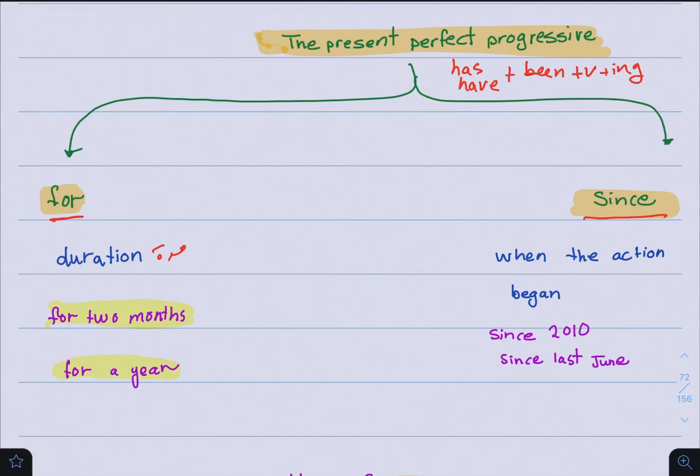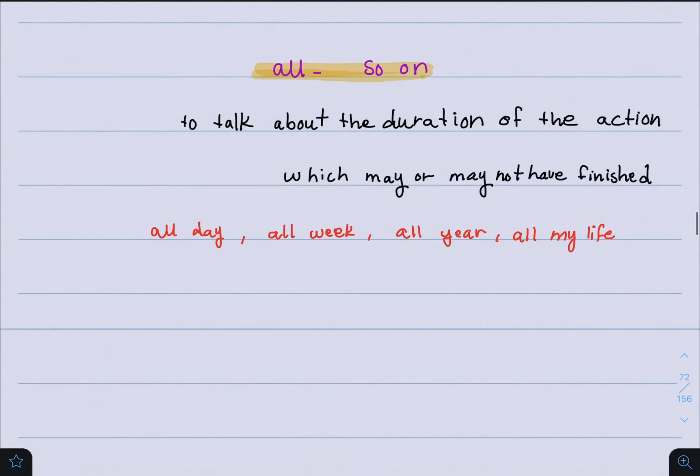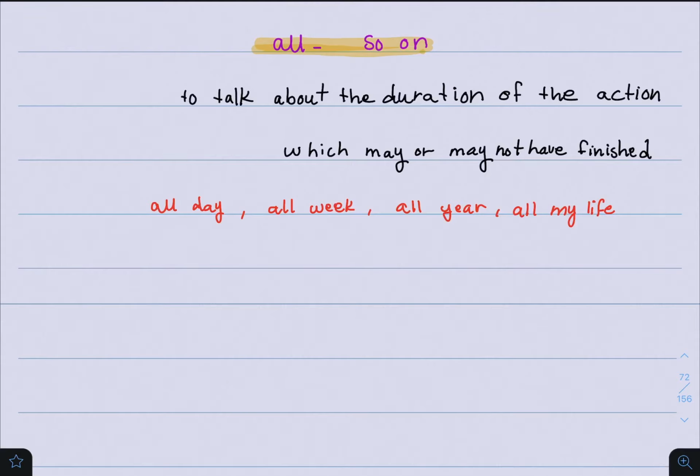For 3 years, since 2010, since last June, since last December. Okay, so this is regarding the difference between for and since, and again we use it with the present perfect progressive. Also we use all, so on, to talk about the duration of the action which may or may not have finished.